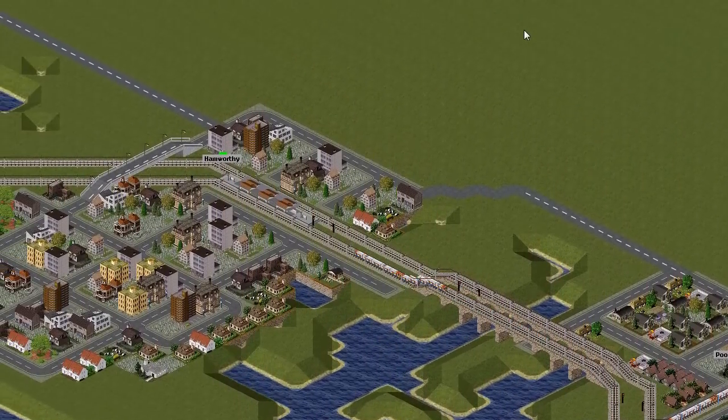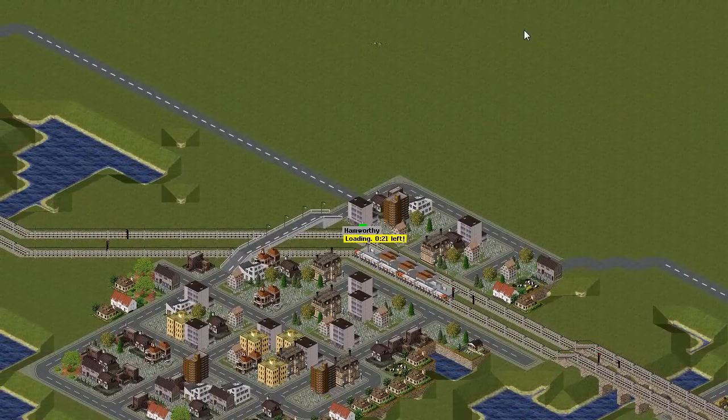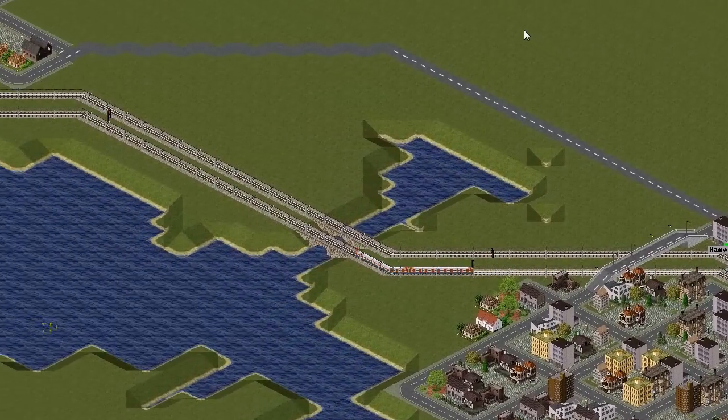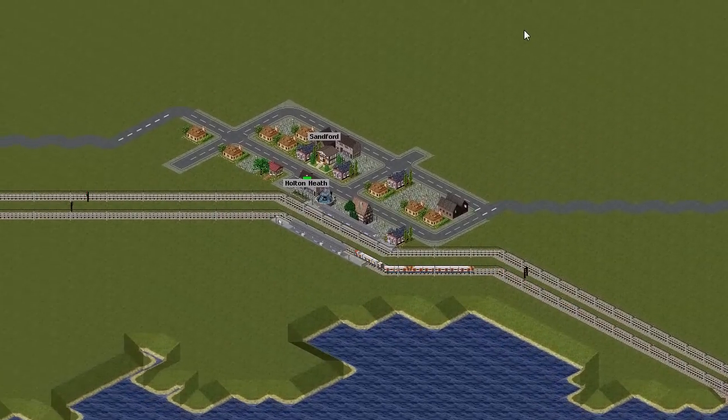So at Poole there you saw the slow service waiting in the siding. That's on the same line as the first train that we took on this route. And now from here to Weymouth, the London to Weymouth services are the only trains that serve this route.